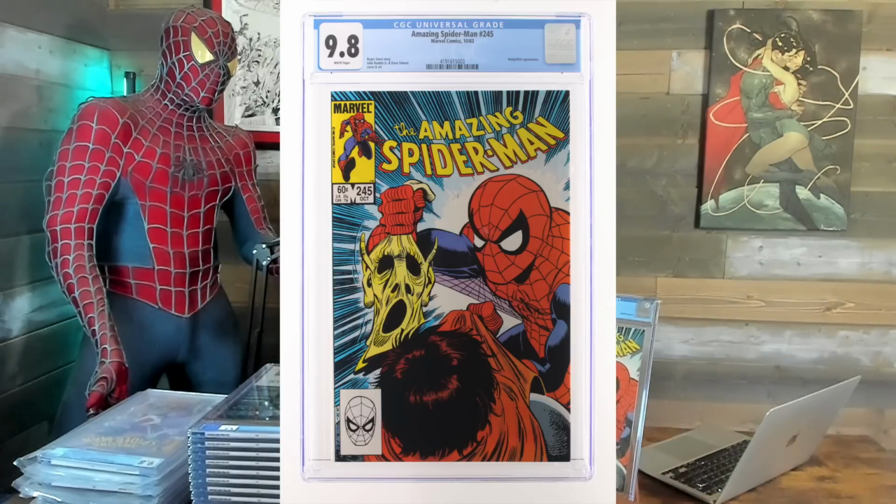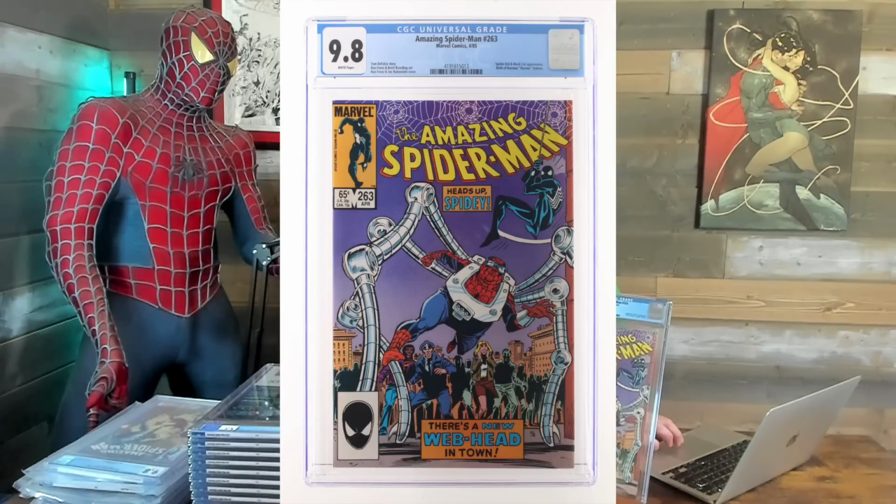And then we got Hobgoblin, early appearance, $2.45. $2.19 in a 9.8. Got a ton of 9.8s, all high grade stuff. I got this from a collection a long time ago. Yeah, just now finally started to list them. 263, 298, 149.